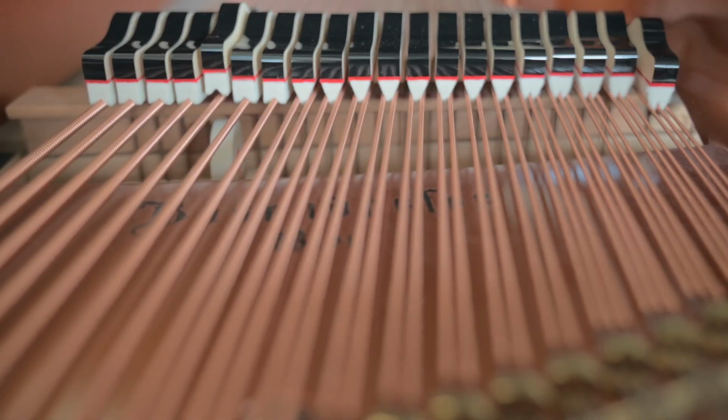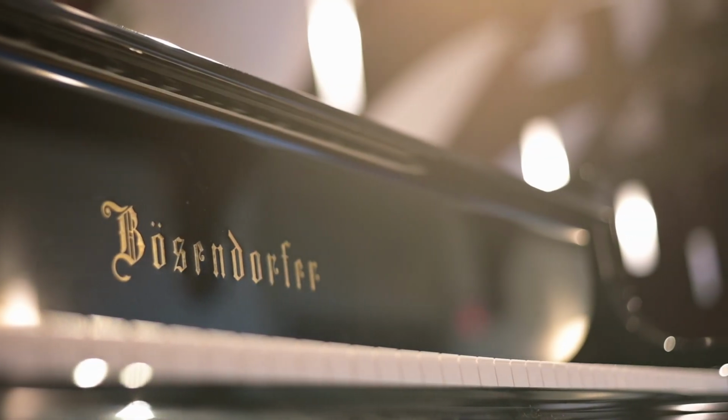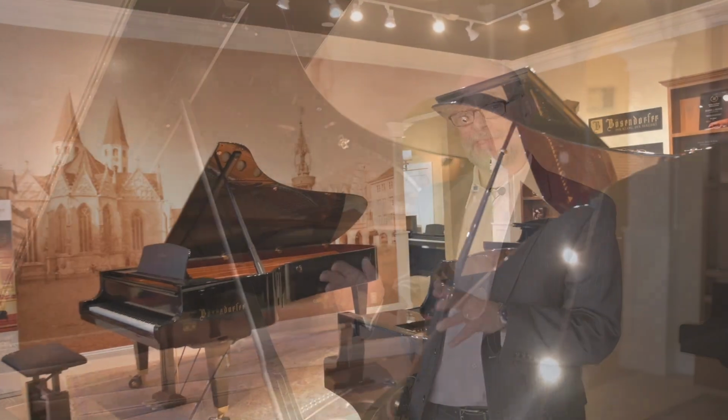Now, you have heard me talk about Bösendorfer and why it's so great and why it's gotten even better, and yet it's still all words. So what I invite you to do is to come in to our showroom and play a Bösendorfer. I think the proof will be in the pudding.